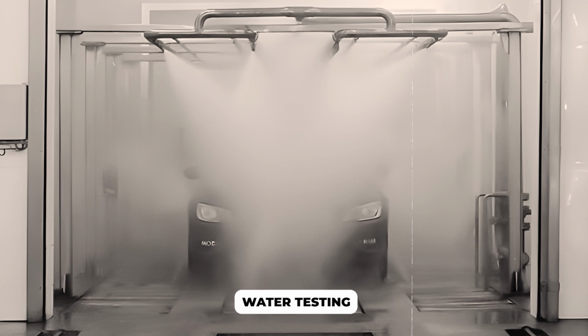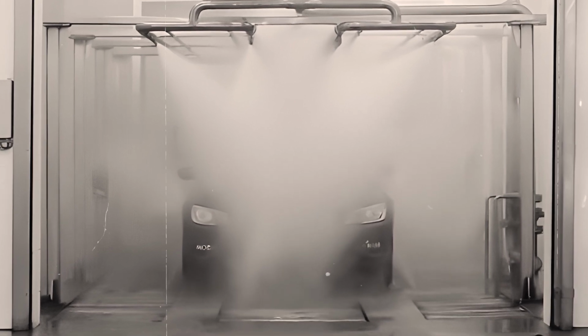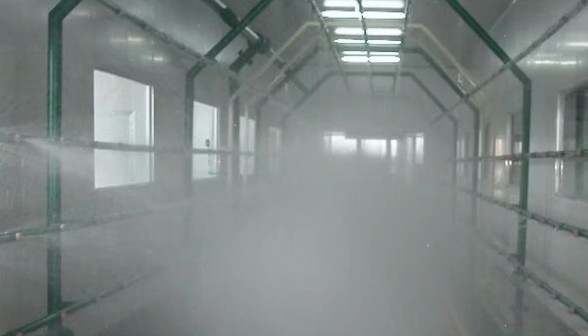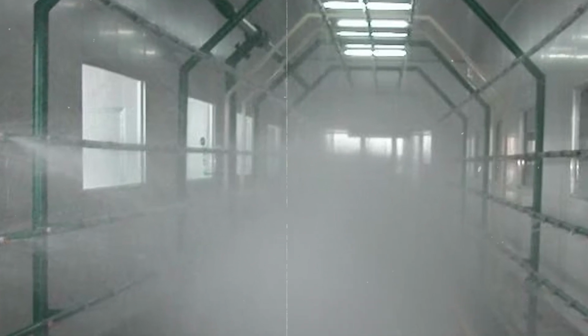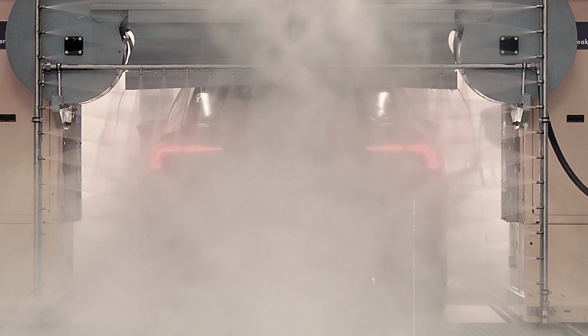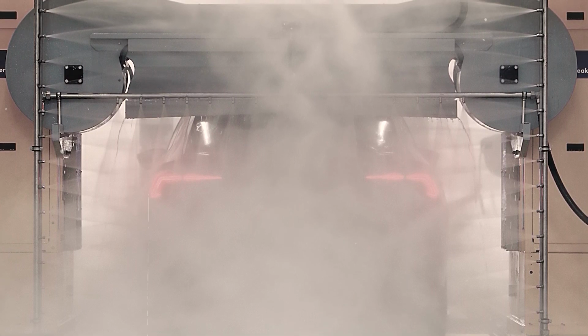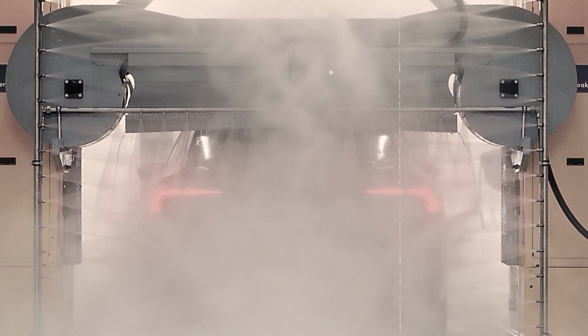Water testing was particularly important. Each vehicle passed through a water test booth where powerful sprays simulated heavy rainstorms. Inspectors inside the car looked for any signs of water infiltration around doors, windows, sunroofs, and body seams.